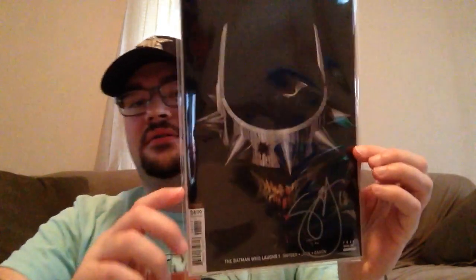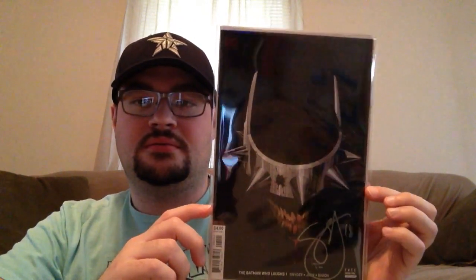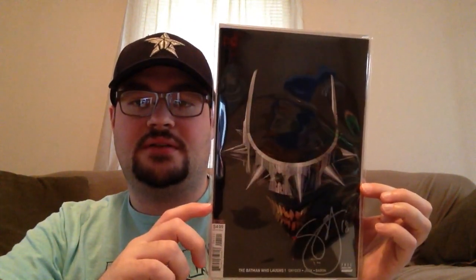This is Batman Who Laughs 1. This is the Capullo variant, signed by Scott Snyder. And it was at cover price, so I mean, you can't beat that. Signed by Scott Snyder, with the COA as well.